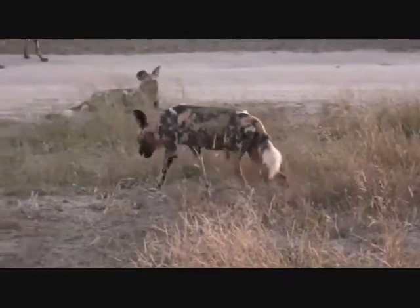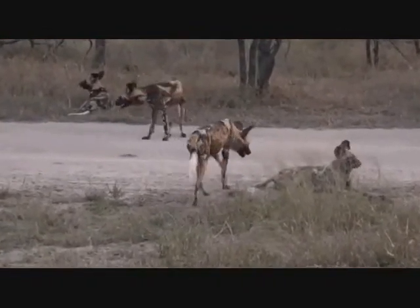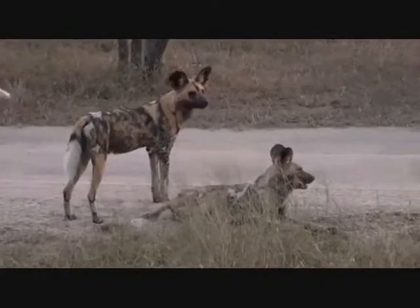There we go. Looks like we're all going to lie down a little bit. If only that hyena had arrived now, we would have definitely seen a bit of action between this lot, because that hyena would have certainly spotted the wild dogs now.